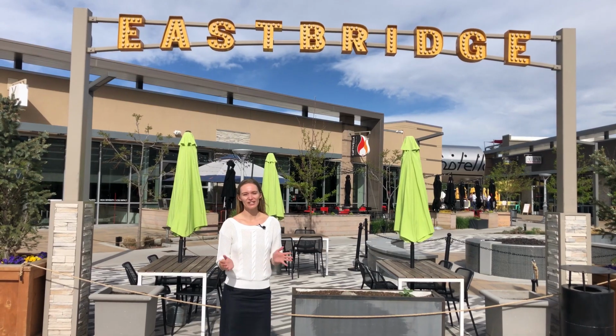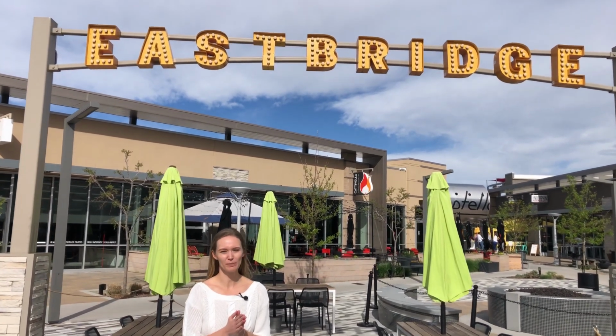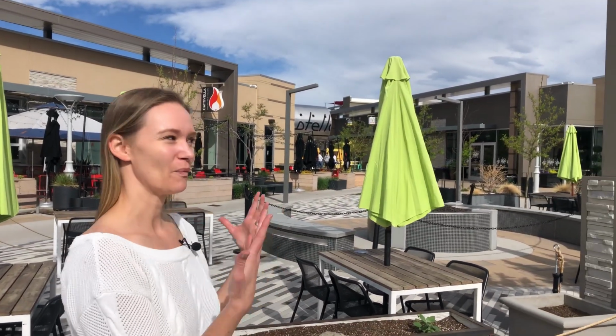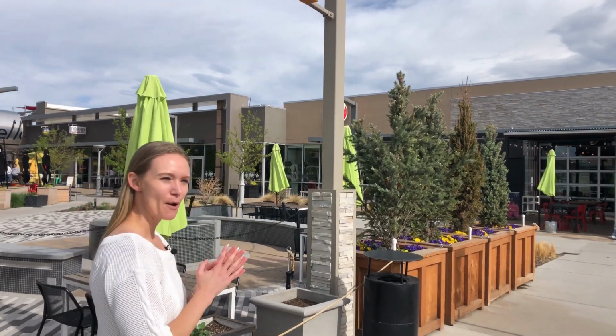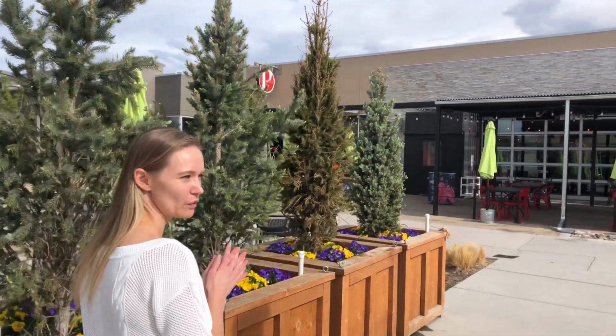So not that any one neighborhood is more popular than the others, but I do feel as though people are drawn to Eastbridge because in addition to great homes and parks and pools, it also has one of our town's centers, which is kind of a fun mix of shops, restaurants, grocery stores, and little fitness studios. Most of what we have here, all the businesses that are here, are more locally owned.